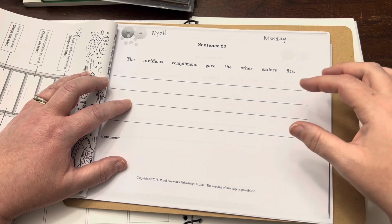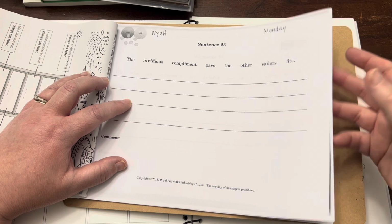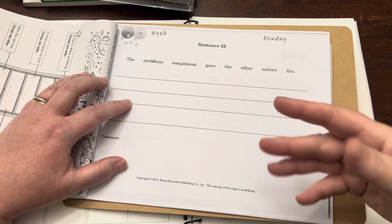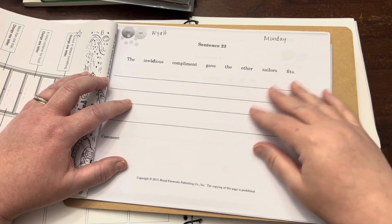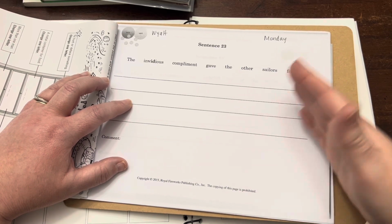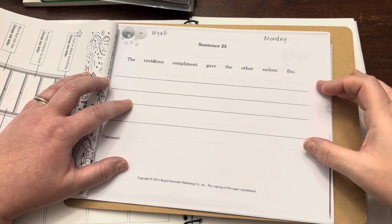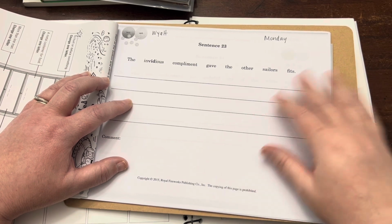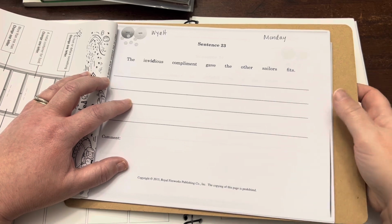There are certain things that I think are more difficult to label, like the direct object, and subject complement, which are still relatively new to them. So we tend to do this as a group right now, and I will go back into Grammar Voyage and reread the section on direct object if we're having trouble finding it, or subject complement. So that's part of their clipboard work.